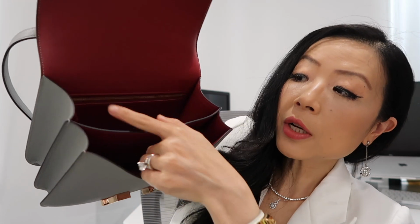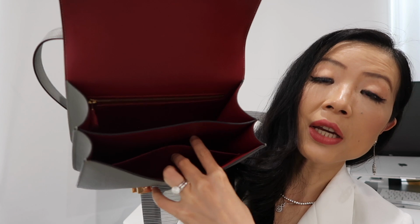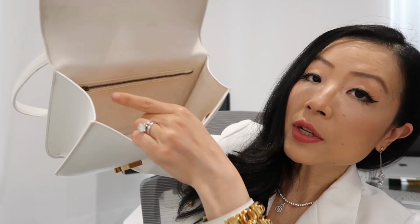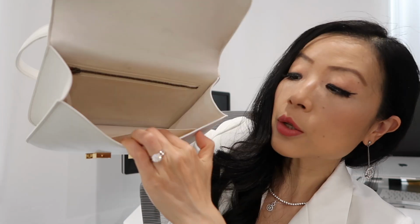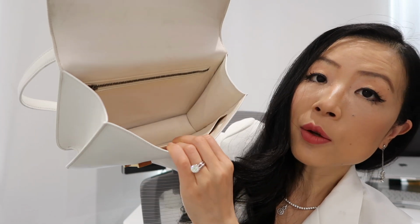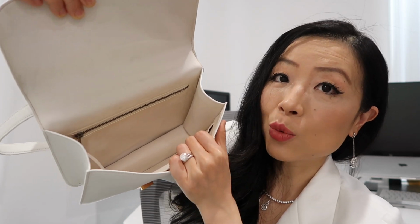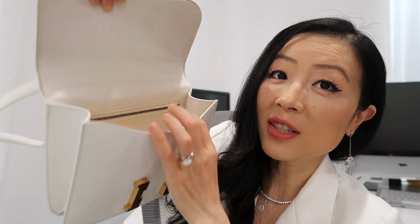For the interior, you have a zipper pocket in the back of the bag, and in the front you have a pocket as well. But you can see the bag has two compartments separated. For the Vintage Constance 23, you have a zipper pocket in the back. There's one pocket in the front, which is very similar. It only has one compartment inside, which is very different from the new Constance 24.